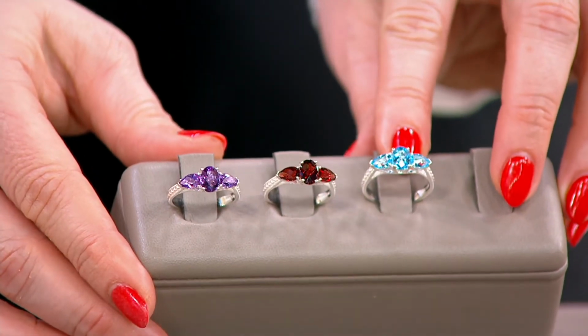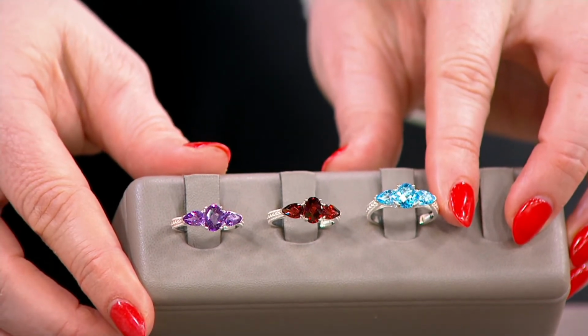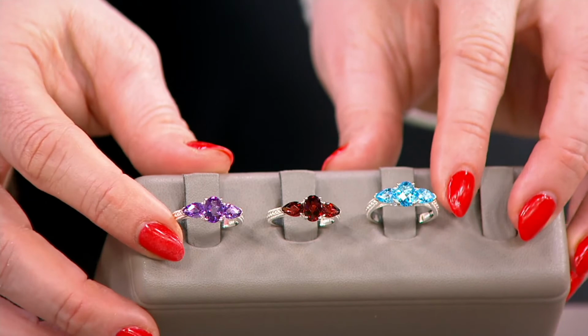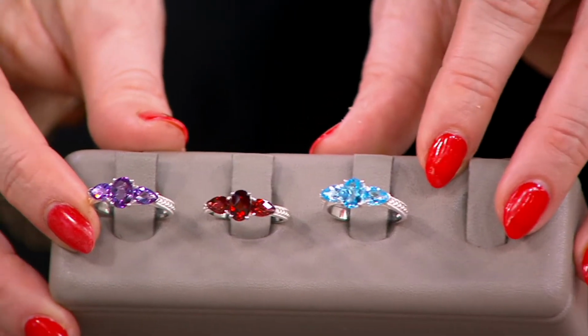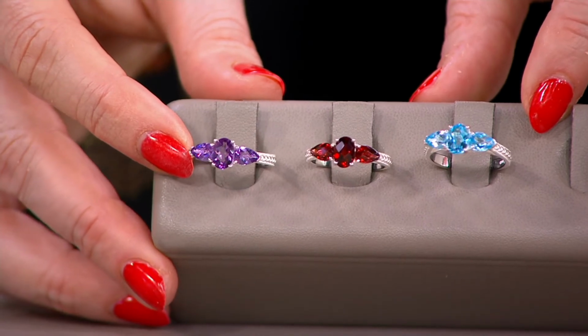And the Brazilian amethyst is extra special because it is that lovely warm purple color. It's as though Mother Nature has splashed an extra bit of pink in there to give it that beautiful, warm purple feeling that we sometimes miss in other amethysts. And then right next to that, you can see the gorgeous, gorgeous garnet.